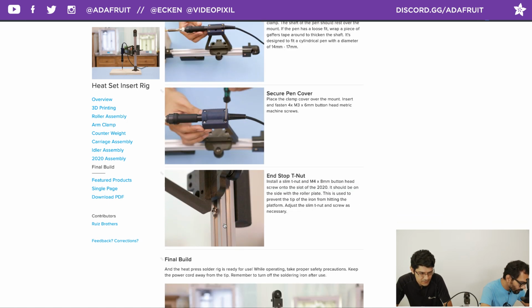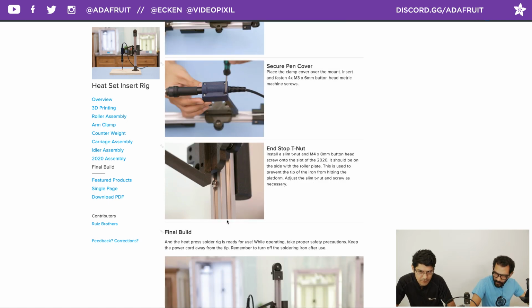There's an end stop near the bottom of the carriage so that it stops the iron from hitting the platform. A couple people, I think Imagination of Form, were asking about stops. There are two, the top and the bottom. The top just stops itself. Let's go over to the overhead. So there's the final build.